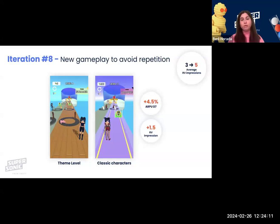And we managed to go over the average impression in terms of RV engagement. And we were able to keep the strong marketability as well as the gameplay. And this was basically our last iteration before we move on to our global launch and staying on the top charts for a while.